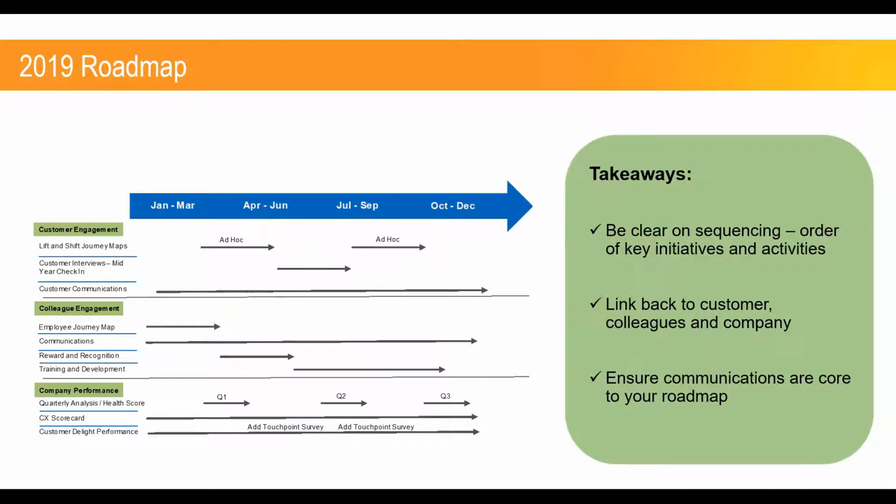So the takeaways are, be clear on sequencing. This is the pace and sequencing. Plan the order by which you want to do things. You cannot do everything. There is no company I know of that has all the money in the world and all the resources and all the bandwidth to do all this. It is a lot of work. It is hard work, and it takes focus. So understand the pace, get the sequencing clear and in an order that you can test and learn along the way.